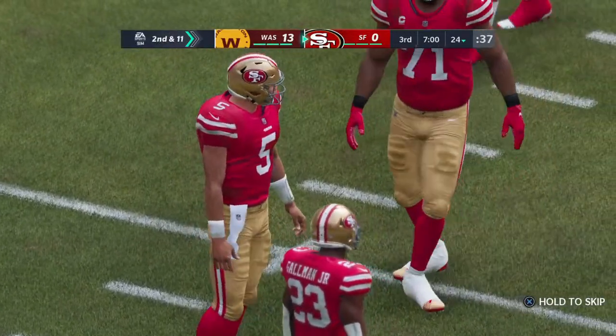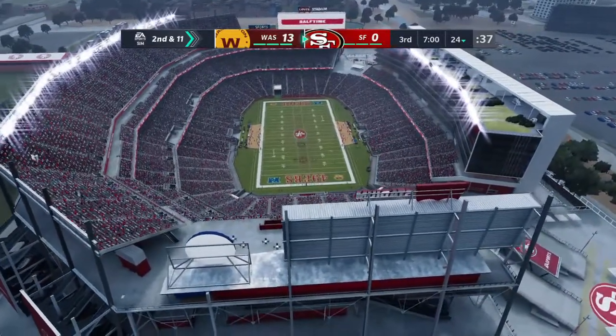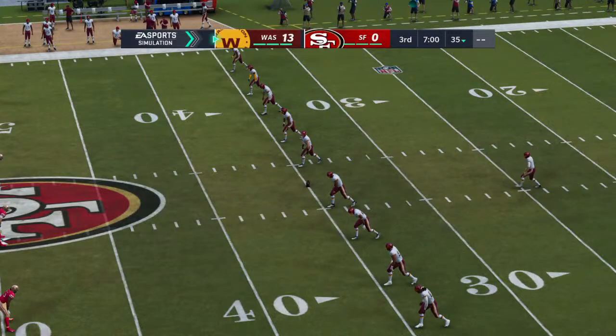So we've reached the intermission in what right now is a 13-point game as we send you cross-country to Orlando. Jonathan Coachman is there and has our EA Sports halftime report.